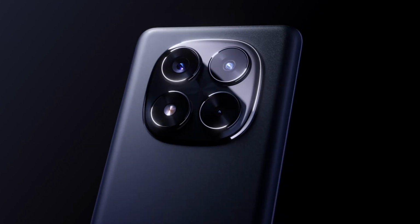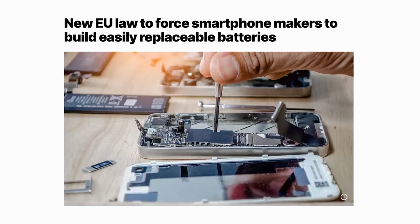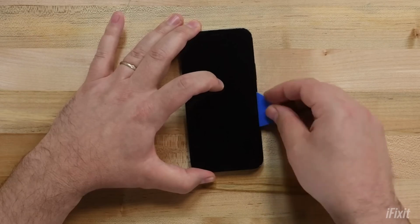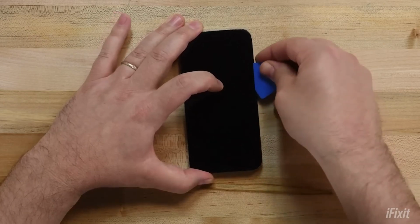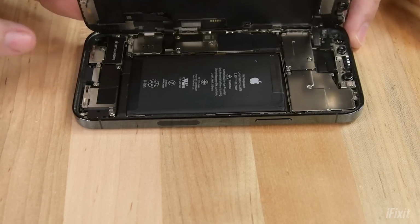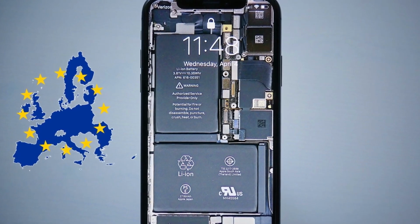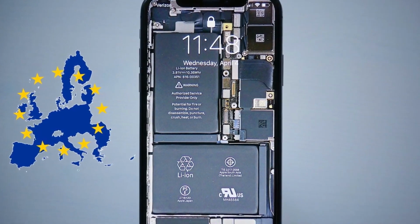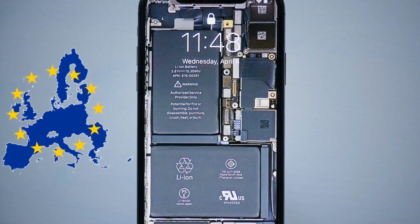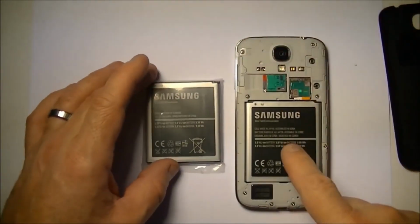In a sweeping new ruling, the European Parliament has passed a law that will quite literally force replaceable batteries back into the mainstream. The vote? An overwhelming 587 to 9. This law doesn't just apply to smartphones. It includes tablets, laptops, e-bikes, EVs, and basically any device with a rechargeable battery. And it's not just a recommendation, it's a mandate.